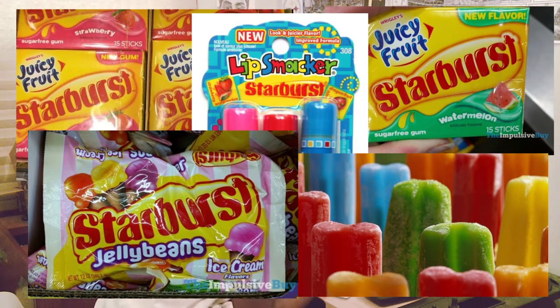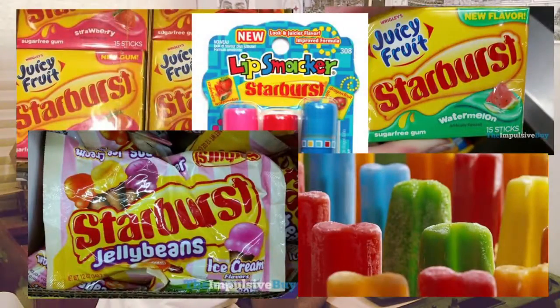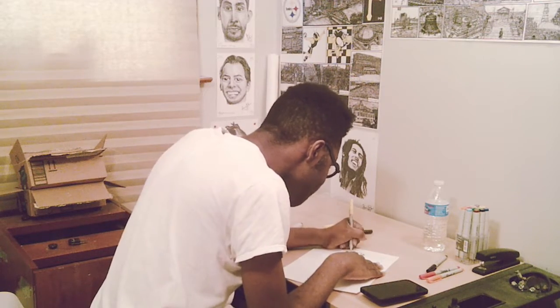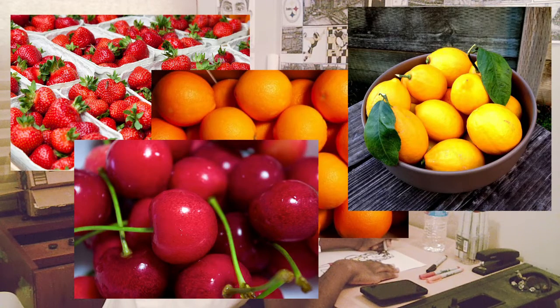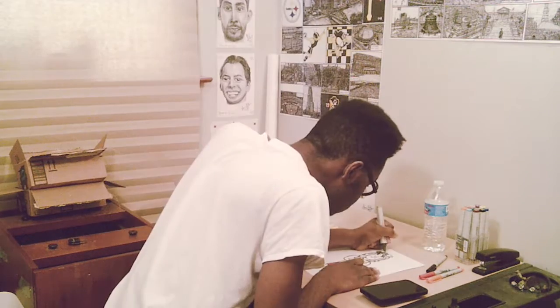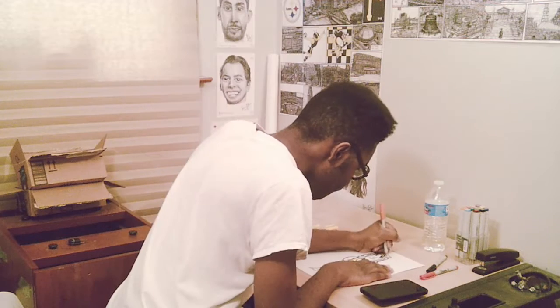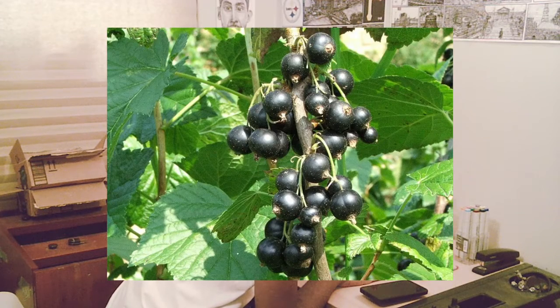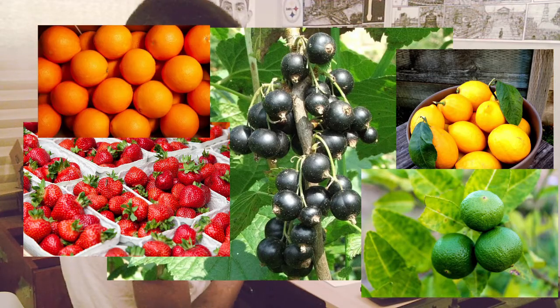the least surprising original Starburst. For the US version, the flavors are strawberry, orange, lemon, and cherry. Cherry ended up replacing lime. That was a while ago. For the UK version, we got flavors black currant, lemon and lime, and orange and strawberry.